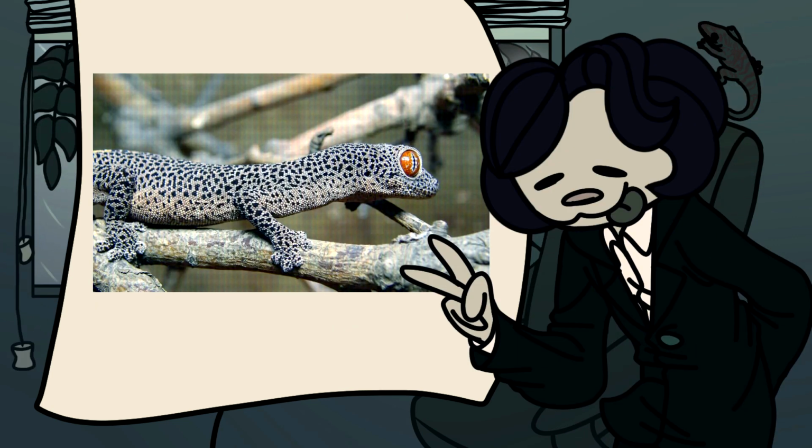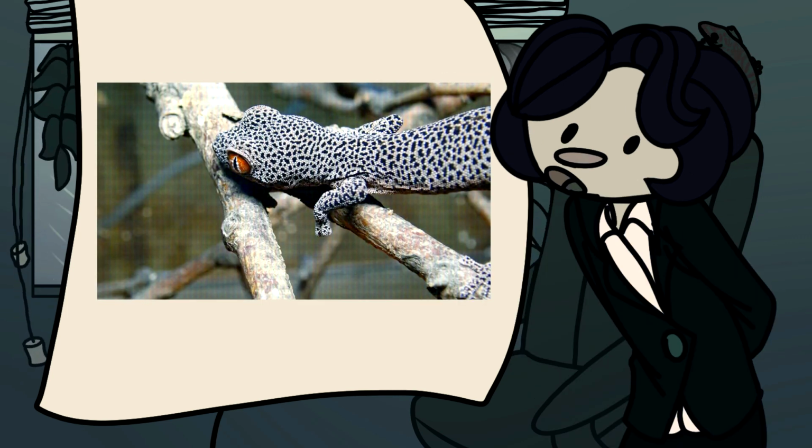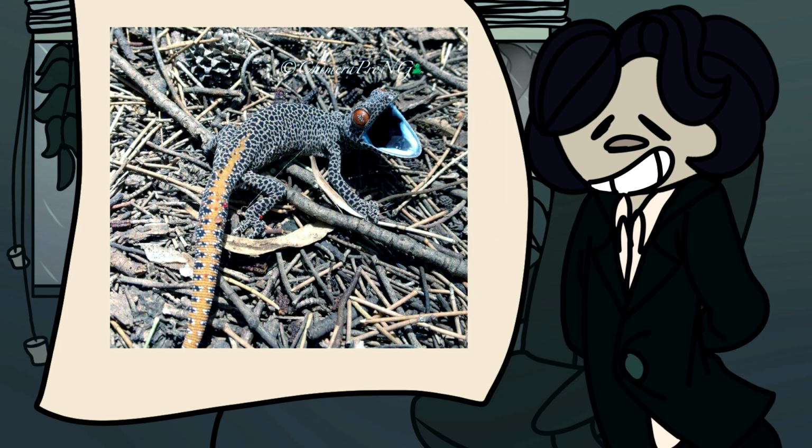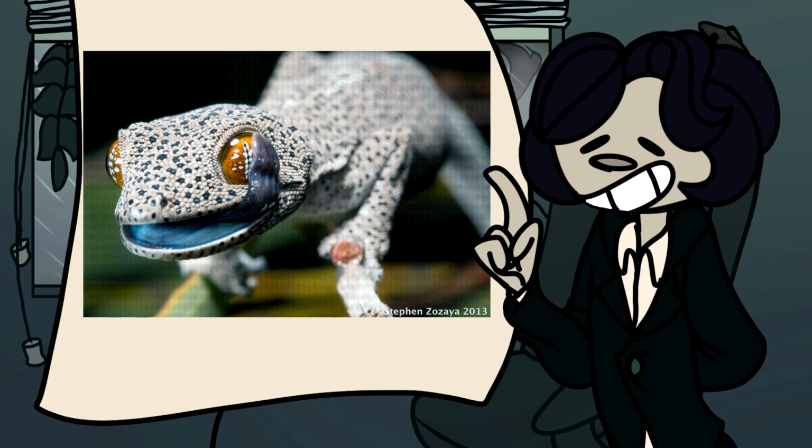Number 2. Unlike most geckos, they do not eat their shedded skin. It simply drops and is left there. Number 3. Similarly to the milk frog, the golden-tailed gecko has a blue mouth. Their tongue, though, is not blue. It's purple, much like the Gila monster's tongue.